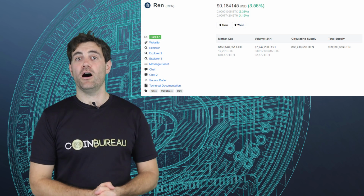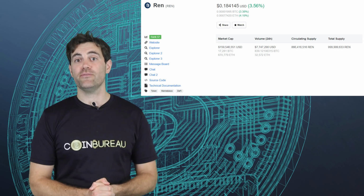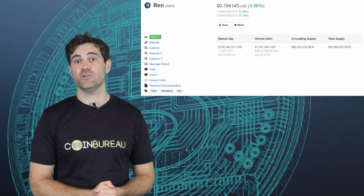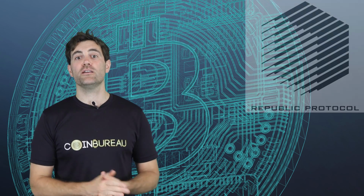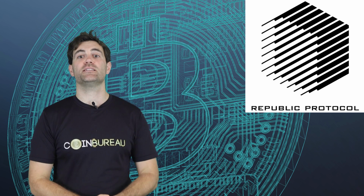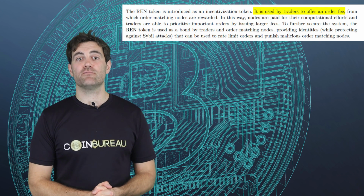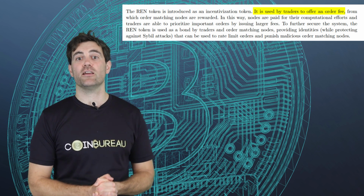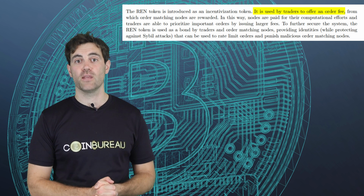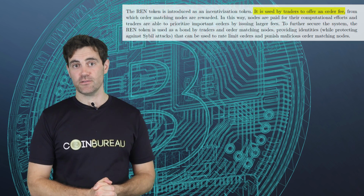Now, the REN token is an ERC20 token that was sold in a private and crowd sale that took place back in 2018. They were originally called the Republic Protocol, and they wanted to build a dark pool decentralized exchange protocol. The original use cases for these REN tokens was to pay for transaction and computation fees in the protocol. It was also to be used as a bond by those who were running the Darknodes.